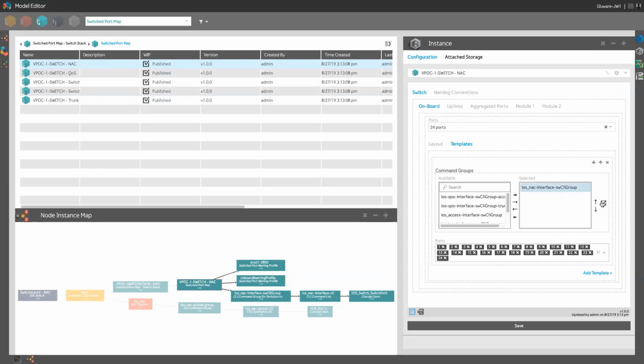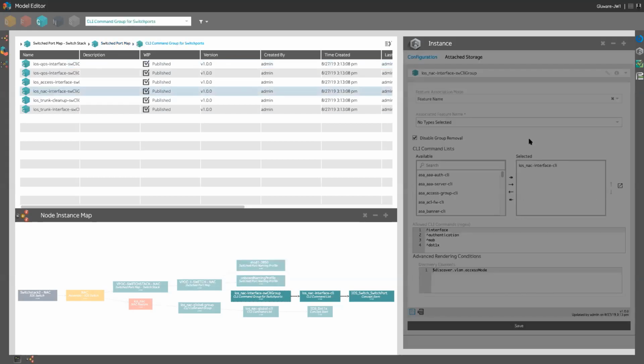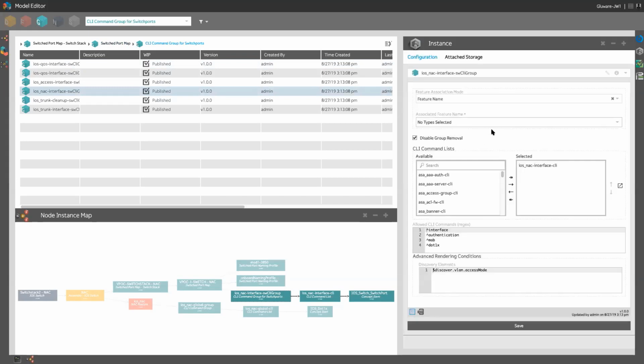So let's go down deeper into this group. And again, this is a group of lists of commands. So we're in the group. Here's our list of commands that we want to apply to the NAC interface. And you'll notice a couple of conditionals here. So not only do we have this list of commands that's going to be applied to each interface, but we have this condition here that says whatever's in this list of commands, I'm only going to apply it and render it to the switch if it's one of these 4 commands. So if there's anything else in that list, I'm not going to apply it. I want to make sure it's only these 4 that's going on the switch.